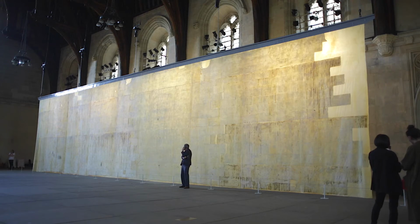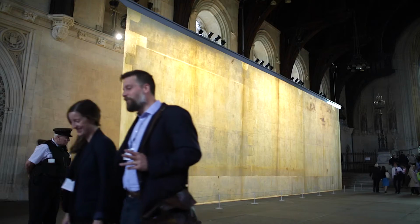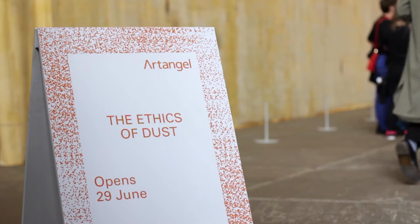In this film, we're visiting a new site-specific project in Westminster Hall in the heart of Parliament. The artist Jorge Otero-Pailos has made a cast of the east wall of this historic building in latex. This is made possible with support from Artangel, an organisation based in London, been here for 30 years, and it helps artists to produce creative, ambitious, large-scale, temporary pieces, crucially outside of gallery settings.